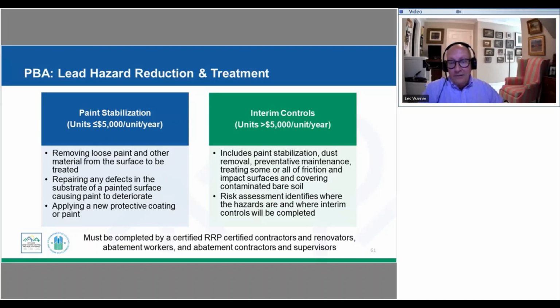And so because with our over $5,000 per unit per year, we have a risk assessment in place, and that has identified where hazards are. Then our interim controls are going to be put in place following that report, and that recommended plan that is part of that report will be used then to complete those interim controls for all of the identified risks. So we need to make sure that these are being completed by an RRP certified contractor renovator. If we were doing abatement, we would need to make sure that we had certification for abatement, contractor supervisors, and workers. So again, that level of certification, the worker that's going to be qualified to do that, the documentation we would expect to see is going to be based again on what has been defined as our level of both evaluation and treatment.